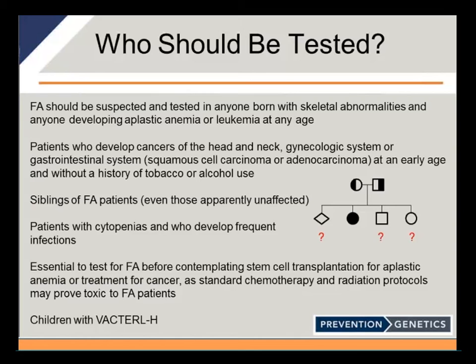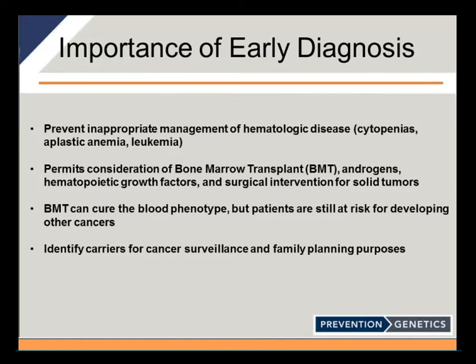Early diagnosis is key with Fanconi anemia because it prevents inappropriate management of the disease or other diseases that have similar phenotypes to Fanconi anemia. It permits consideration of bone marrow transplant, androgen treatment, and other different surgical interventions for solid tumors. And the bone marrow transplant can cure the blood phenotype, but patients are still at risk for developing other cancers. Because remember, a bone marrow transplant essentially replaces the bone marrow, but the patient still harbors the Fanconi mutations in other cells of their body, so they're still at high risk for other types of cancers. And it's important to identify carriers for cancer surveillance and family planning.